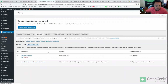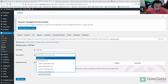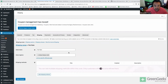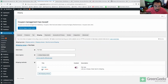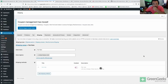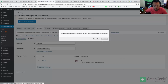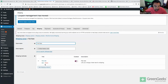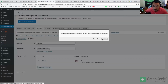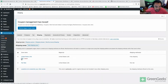So I would say, if you toggle with this, and let's say flat rate, and select regions like this, add shipping method, flat rate, okay, like this. And now you're going to do how much is it going to cost? Let's say, I don't know, $20, $30. And yeah, it's enabled. Stay on page, flat rate, add shipping method. No, it's like this. I can't save the changes. I don't know why. So again, here's where you configure your shipping options. I'm sorry, I'm not much of a shipping expert.